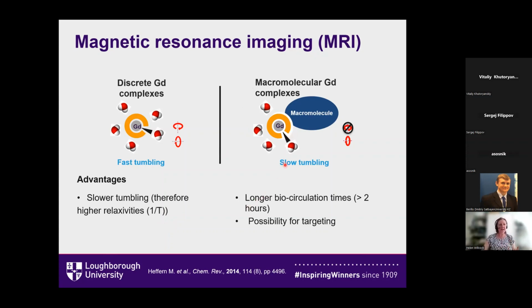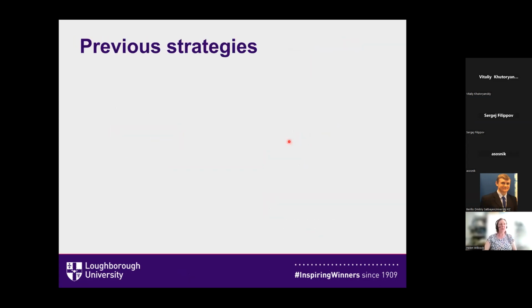So we can get things like a longer biocirculation time, so over 2 hours. So often you'd have to have an injection of this contrast agent immediately before your image was taken, and if there was a problem with the machine or a delay in your appointment time, you might have to be re-injected with more material, which is not ideal. You've also got the possibility for targeting, and you can decrease the amount of gadolinium that's needed to be injected, which is actually quite a huge dose at the moment.